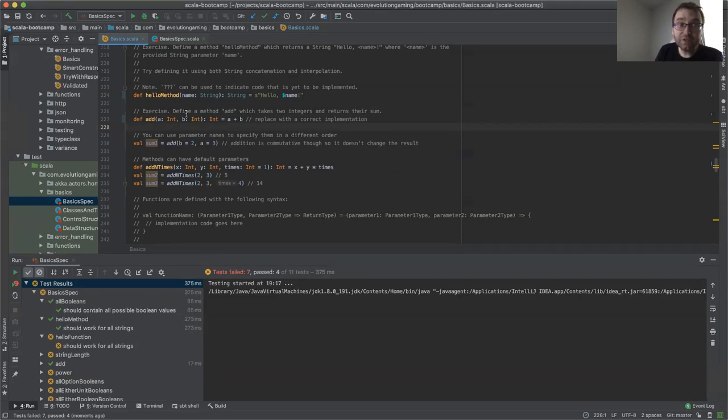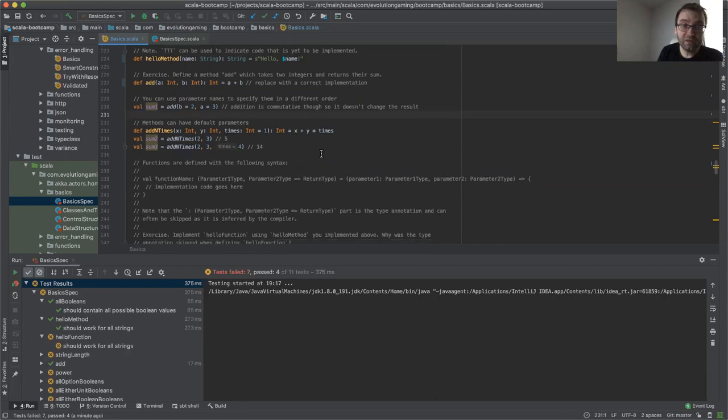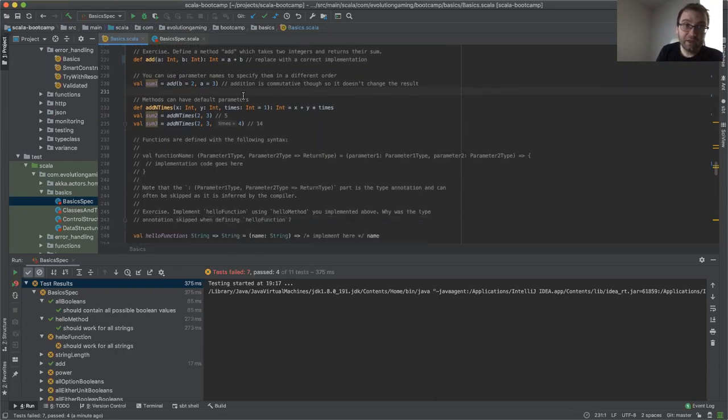So here you see an interesting thing. You can specify parameter names. Since these are named parameters, you can specify them in reverse order for add. Of course, it doesn't matter because addition is commutative. So therefore, it doesn't matter. For some other times, it would matter. And methods can also have default parameters.